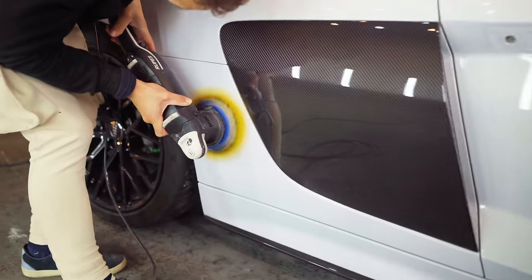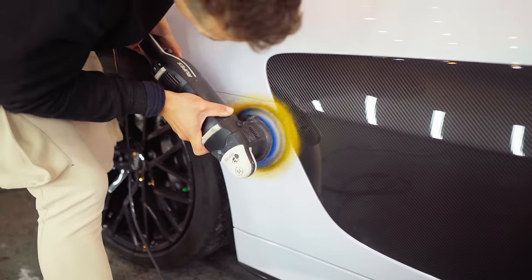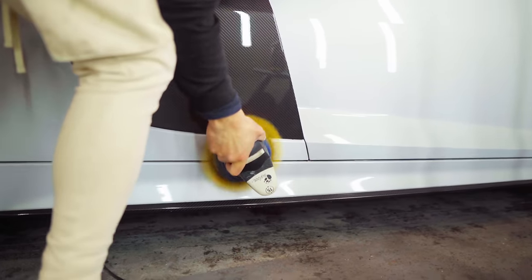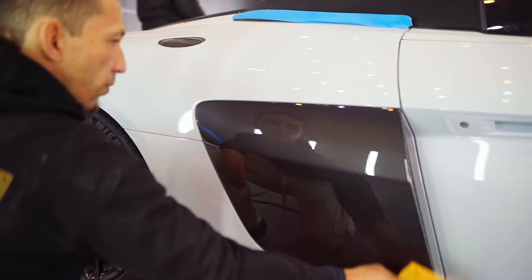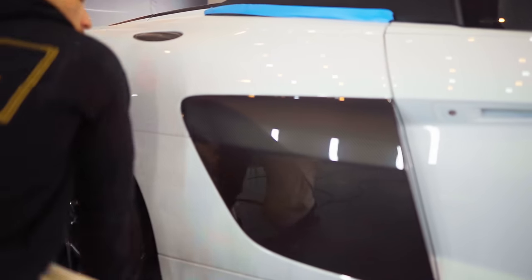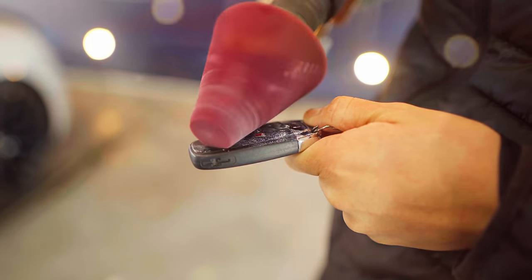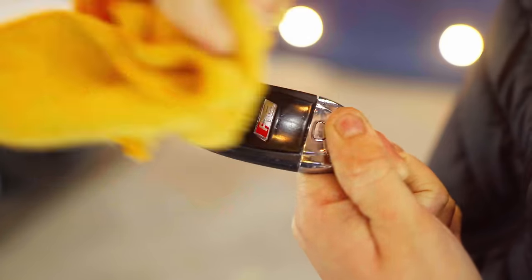Next up, the side scoops get the same treatment, and the carbon is actually, oh my God, it is looking on point. Now I expected this entire treatment for the car, but Fabio went one extra step and did the key as well. Like, this is just crazy.